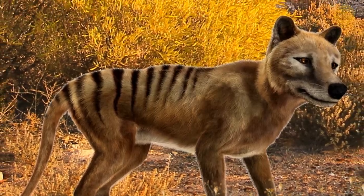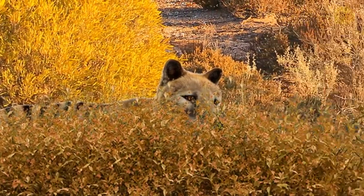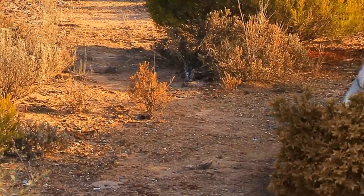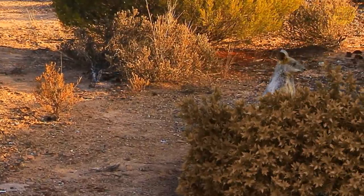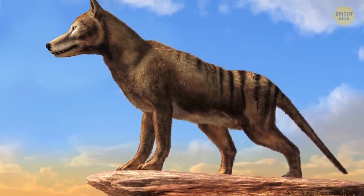An adept ambusher, the thylacine patiently waits for the perfect moment. Suddenly, the wallaby is startled by the crack of a twig. The thylacine quickly lunges out and captures its prey. The thylacine was the largest land predator throughout mainland Australia.